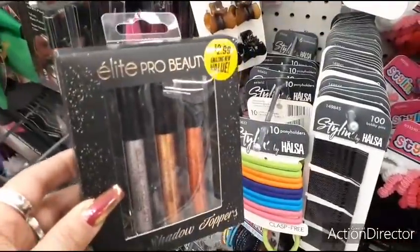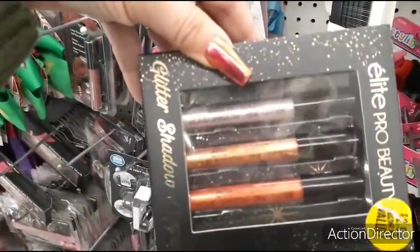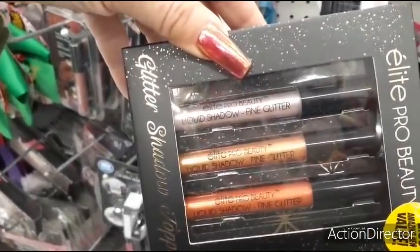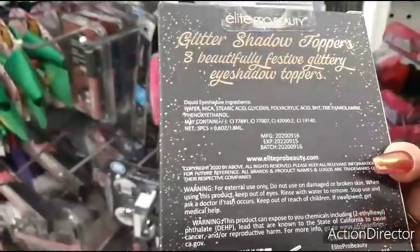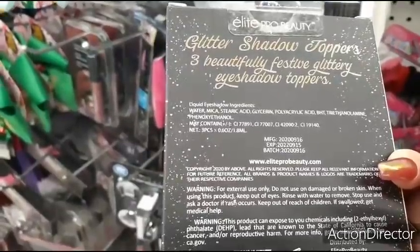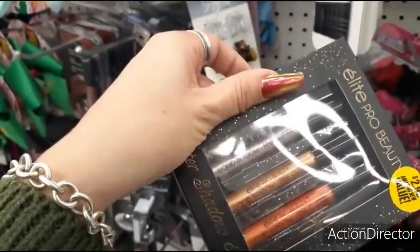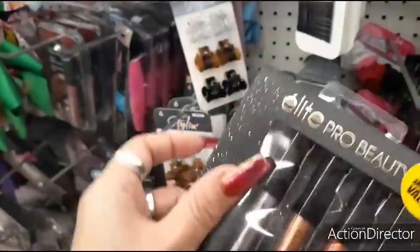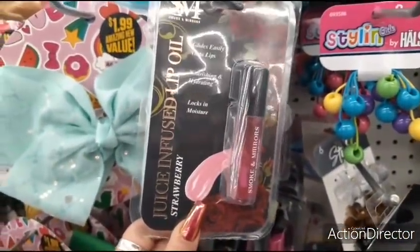They also have this Elite Pro Beauty, a pack of three glitter shadow toppers. And you have kind of, I want to say a cream, and then you have the real, let's see what they're calling it, liquid eyeshadow ingredients. It's kind of a copper. Yeah, I want to say a copper color. And this color is like a metallic silver. So pretty cute. I do like this type of eyeshadow. I think it's fun.